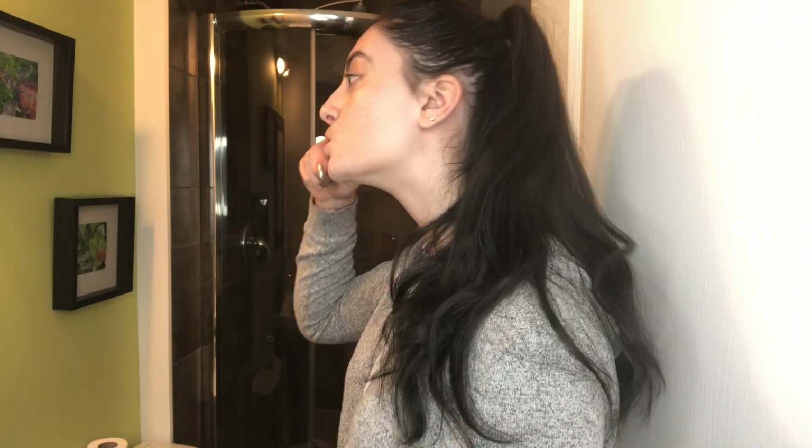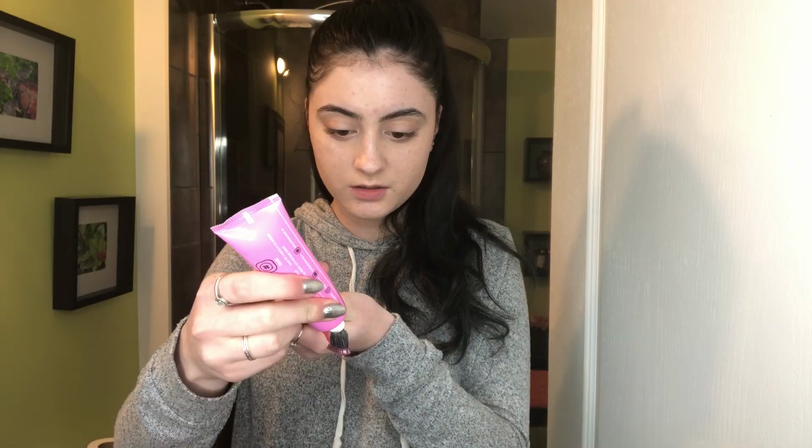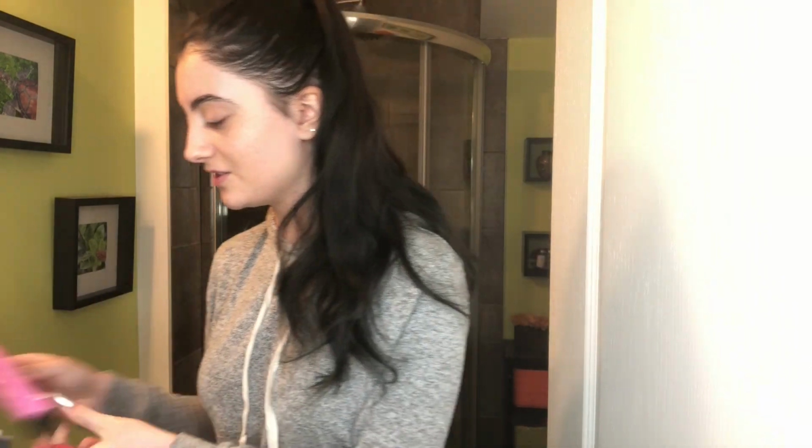And I'll just brush it on for 2 to 3 minutes. And I'm going to take the morning toothpaste. Just apply a pea-sized amount. So it is a light pink color, which I think is actually so cute. Goes with the whole theme.